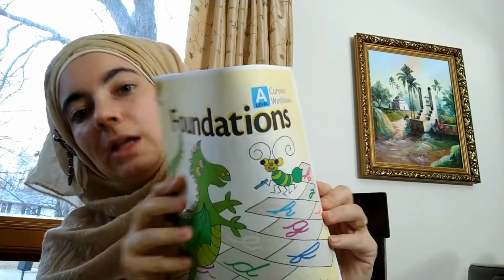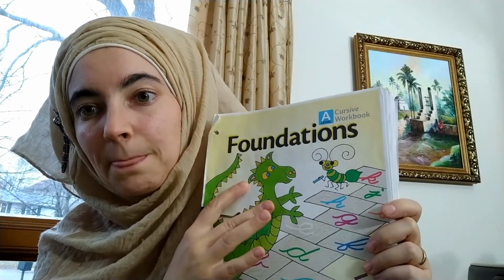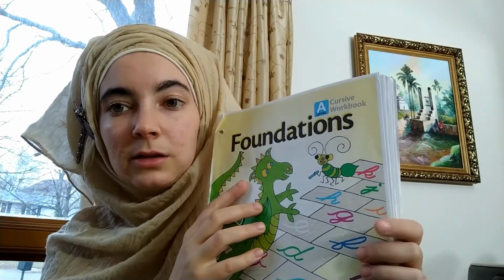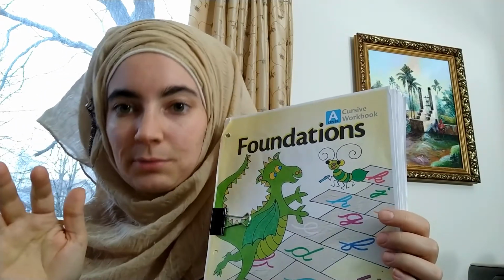So I rambled on more than I wanted to, but is there anything I forgot? Oh, so you have two ways of getting the workbook. And I noticed just now, because I ordered him another workbook for B, you can get the digital versions now. Because when I was getting D and C for my daughter, they didn't have the option to get the digital version. It is the exact same price.